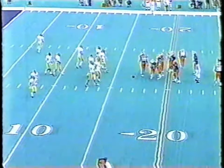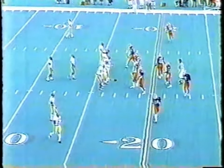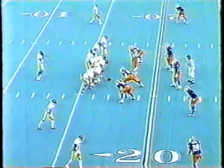He's like the mayor of Champaign here with all the people coming over to congratulate him, Wayne. Can you imagine how popular he'd be if he had eligibility left?